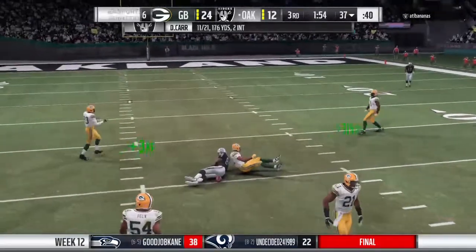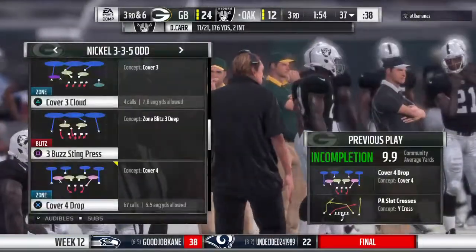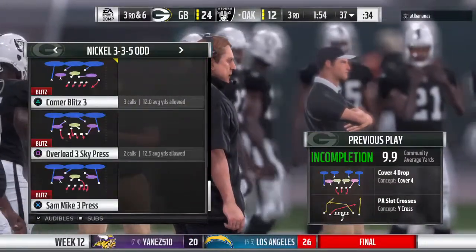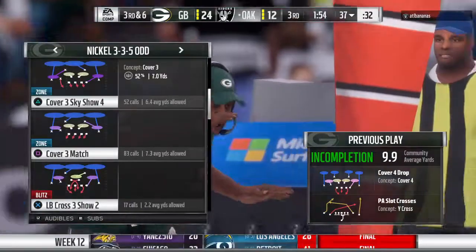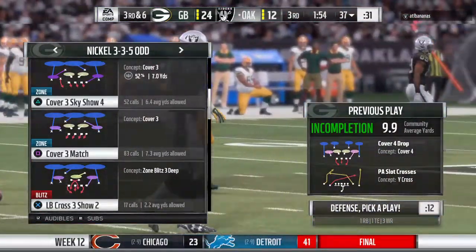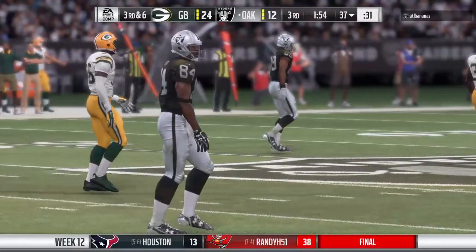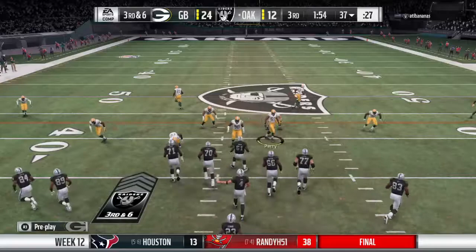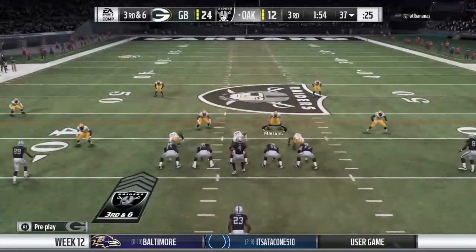And the hit jarred it loose. It's incomplete. That would have been a great catch, but it's real difficult to hold on to it because it was contested all the way. Would have been a great play if he'd been able to haul that one in. The Raiders on 3rd down, 2 for 5 to this point. This will be 3rd and 6.